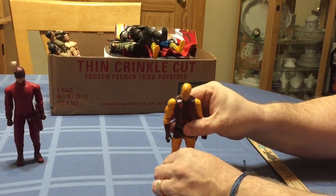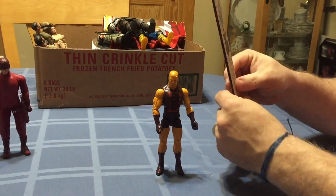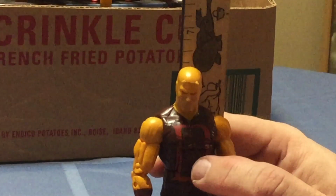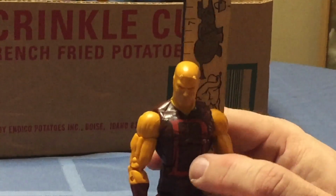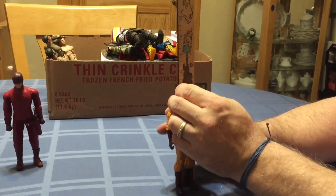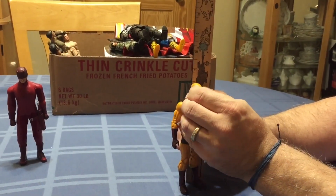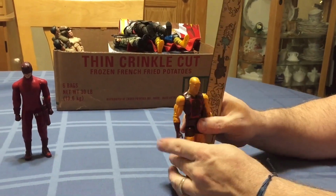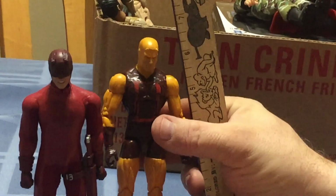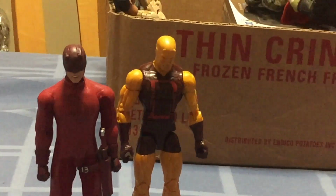Next we'll do the same character, but this is a Marvel Legends version. And he comes in at around 6'4". See how he looks different. No, he actually looks the same. Yeah, I guess he's around the same 6'2" mark. He looked a little bit taller to me, but he's not coming up over the Mezco. So they're about the same, again in the same ballpark.